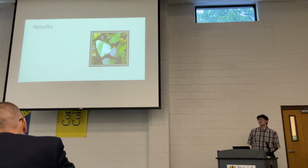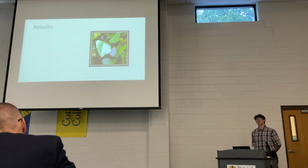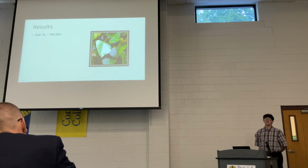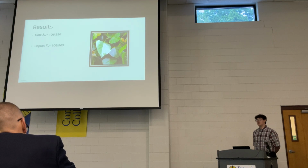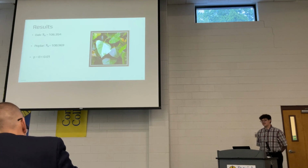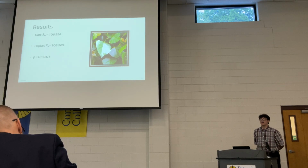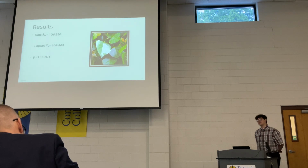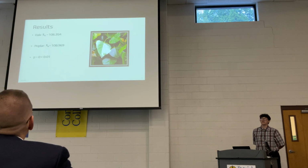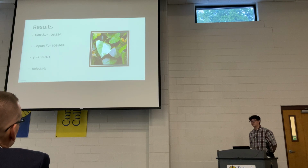I ran a 2-sample t-test because I had 2 groups without a control variable that I was comparing. The average amount of sound heard after traveling through oak was about 106 decibels. The average amount of sound after traveling through poplar was about 109 decibels. And after running the test, I got a p-value of 0, which is just the percent chance that what I found was coincidence. And this was less than my alpha level of 1%, which is the percent chance of error that we believe to be acceptable. So I was able to reject my null hypothesis.